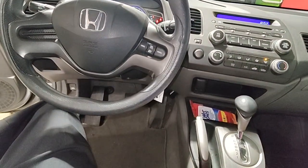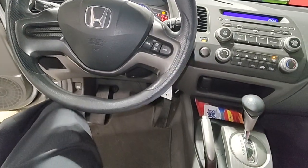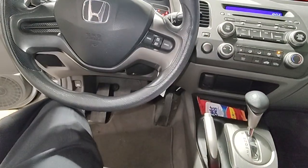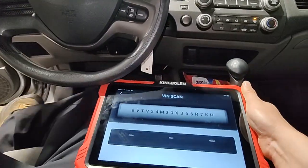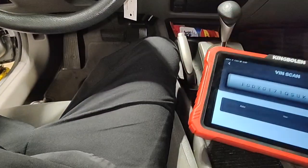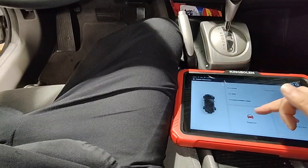Usually when the D light's flashing, it's got a transmission code. It's doing its VIN check, or auto VIN. There we go. Oh wait, Civic. Diagnose.